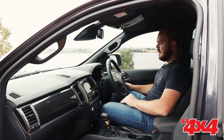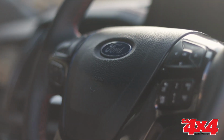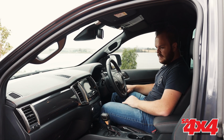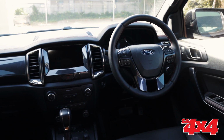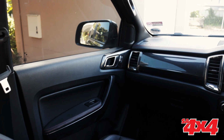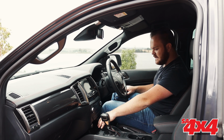On the steering wheel you have your left hand display controls. This is phone and media controls. On the right hand side, vehicle information controls, cruise control. It has adaptive cruise control and lane keep assist. Around the middle you've got your media controls, dual zone climate control, two 12 volt cigarette lighter sockets, 2 USB ports. You can have one for music, one for your phone. 4-wheel drive controls, parking sensors.